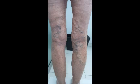The development of these varicose veins, I know a lot of women during pregnancy, it seems to be the perfect time for these things to suddenly appear. And then are you stuck with them after that? What happens? Or once the pregnancy is over, do they just sort themselves out?